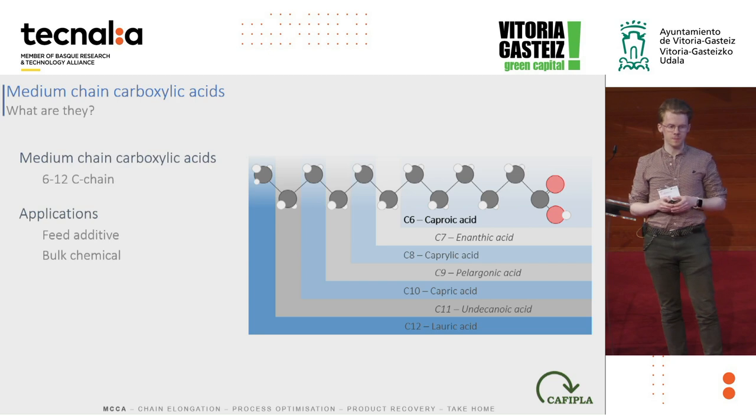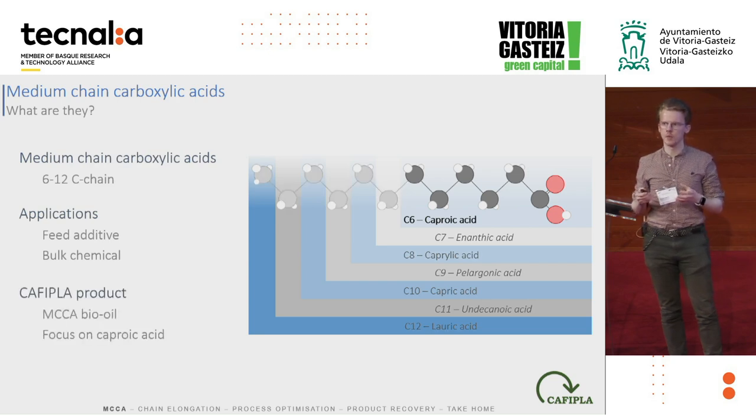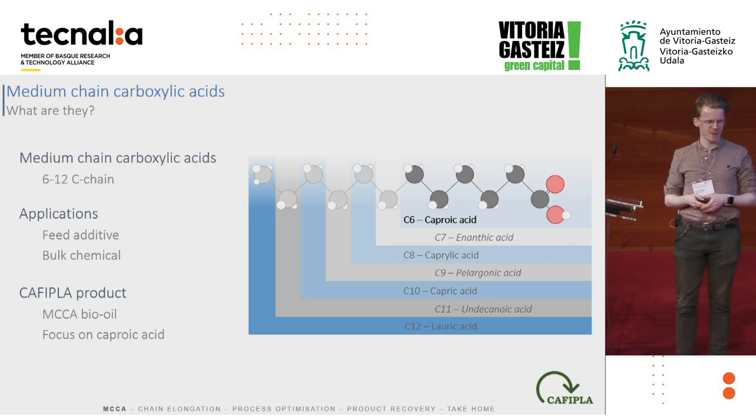And within CAFIPLA, we want to produce an MCCA-rich bio-oil that is more specifically rich in caproic acid. Caproic acid is the smallest MCCA, with 6 carbons. Caproic comes from the Latin word capra, which means goat, and that's because it really smells like you're on a goat farm sometimes when you're in the lab where I'm working. Very, very pleasant.